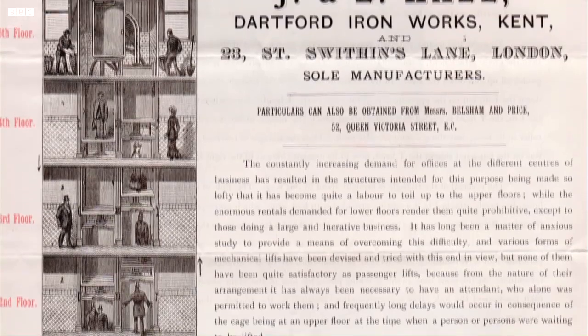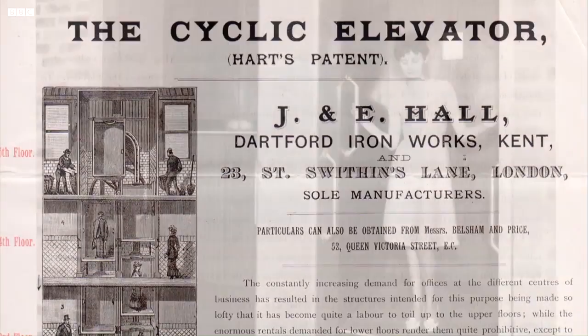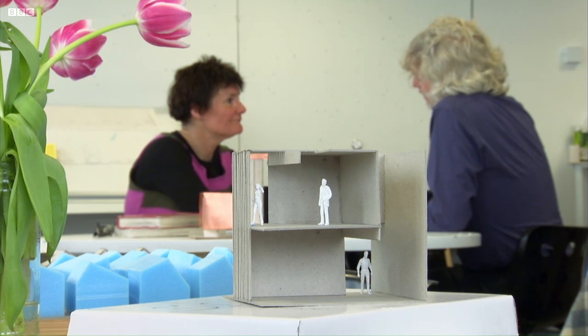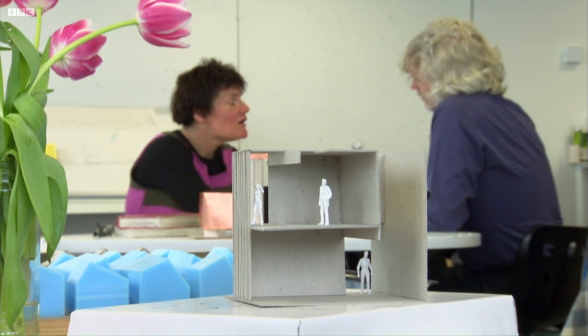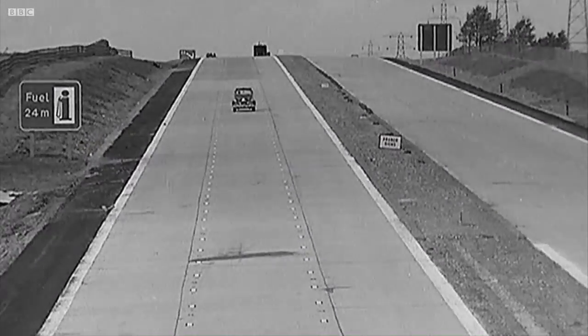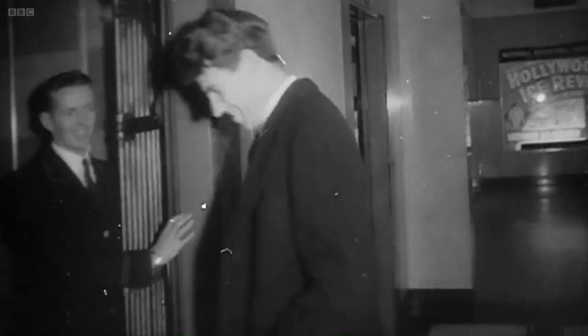Invented by London company J.E. Hall in the 1880s, the Paternoster didn't really take off in Britain until the 1960s. Elaine Harwood from English Heritage explains why. Well, it's the great era for motorways, the great new buildings, escalators, more bigger, faster lifts, and it's all part of that new dynamism for speed and mobility in buildings.